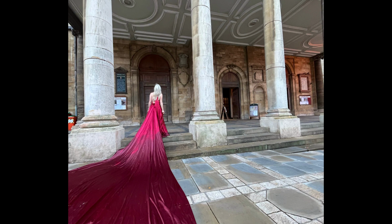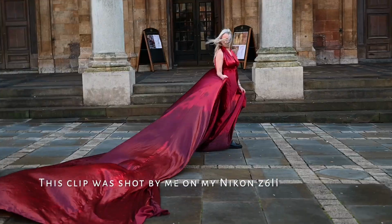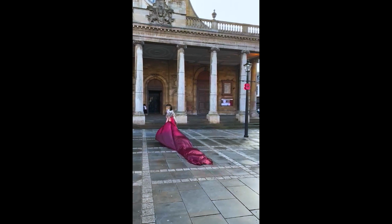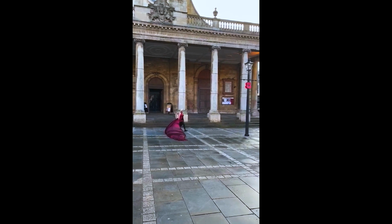These are iPhone photos, so if anyone ever comes to me and says iPhones are great quality, I don't know, I'm not sold on it. You can see how big the wind was working for us, and Rachel was so good. This is again shot on the iPhone. I do think it's a really great dress. It is heavy though when it's wet, and Rachel was so good.